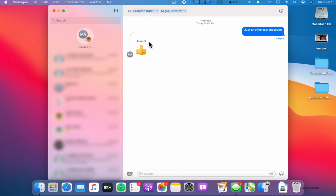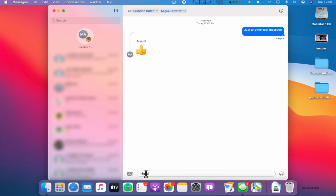But as you can see here, Miguel replied with a thumbs up, and it's got a reply directly to me. That's what this bracket is. So I can say Miguel and click on it. And select Miguel and then say, thanks, hit reply, and now he gets that reply and only he gets that reply instead of Brandon getting both. And so you have those nice options within Messages on the Mac now.